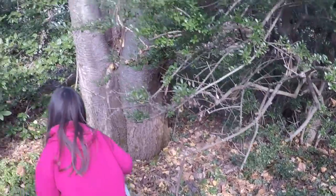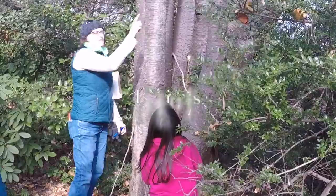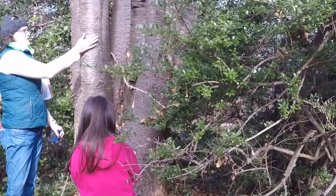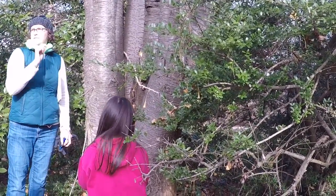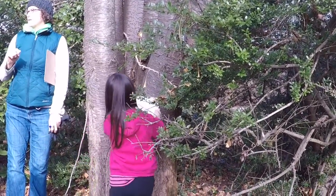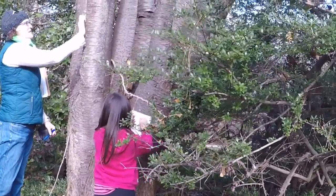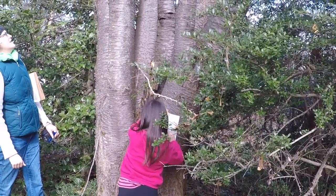The dots that you see here on the tree, these raised parts, are called lenticels, and they're like pores on our skin, so they exchange gases and moisture with the environment for the tree to breathe. And these lenticels are horizontal stripes, and that's a good clue that this is probably a cherry tree. Now there are some birches that try to trick you into thinking it's a cherry, but this is a cherry with a shiny bark and these horizontal lenticels. That's a good indication that you have a cherry here.